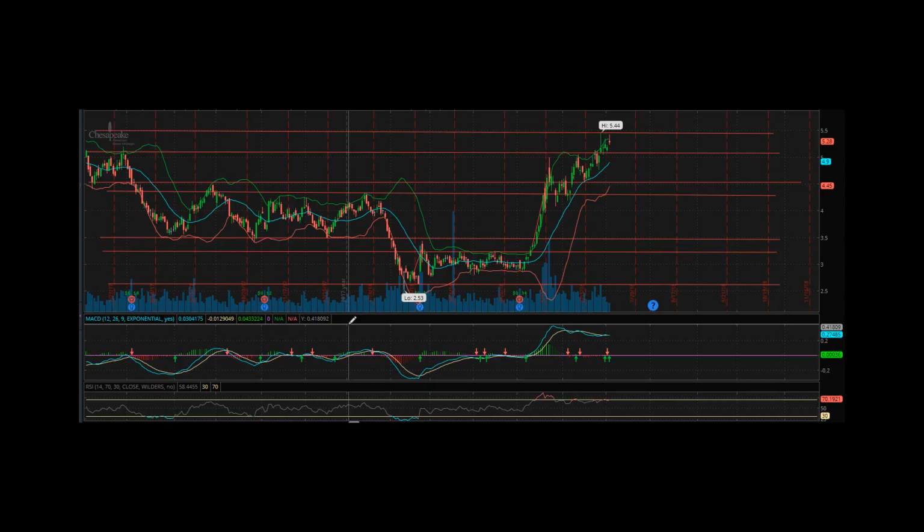What are you going to get into the stock at? Like, what price? Why are you buying in at that price? What potential does this stock show for it to uptrend?